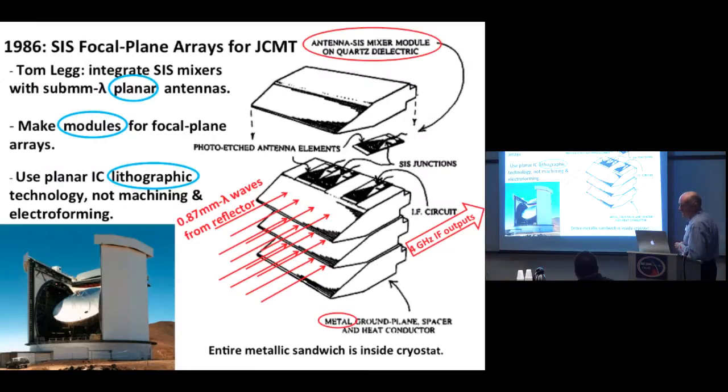Meanwhile, there's a visit from Tom Legg in Ottawa. Tom would like to build, he's had this idea, of course, Tom had ideas, a focal plane array receiver for the JCMT. Here's the idea.